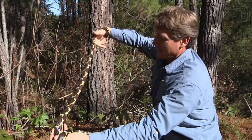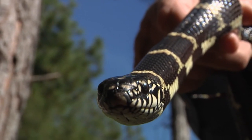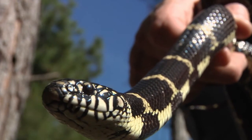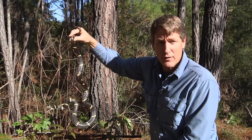In fact, one of my fondest memories as a child, my dad and I caught a king snake like this, and I was holding it up by the tail just admiring how pretty it was, and it threw up a 3.5 foot fully intact canebrake rattlesnake. So these things kill and eat other snakes, including venomous species.